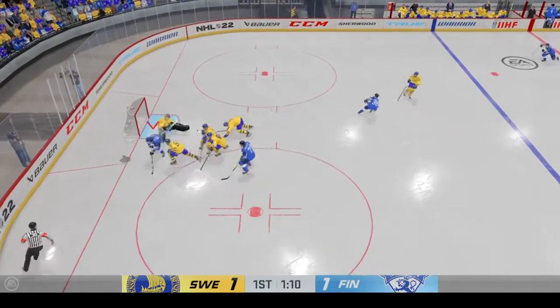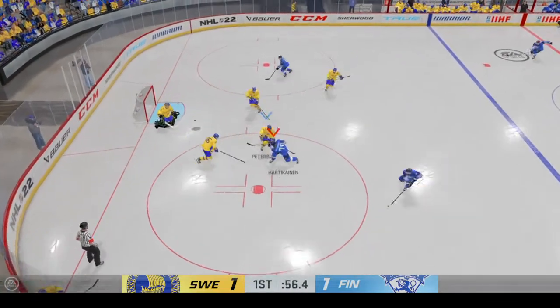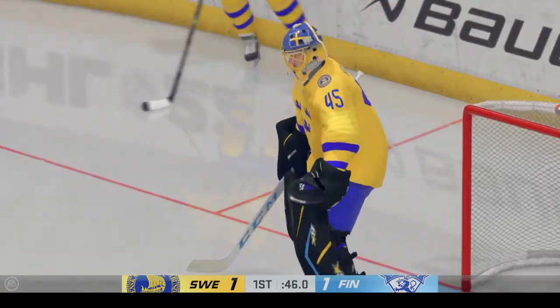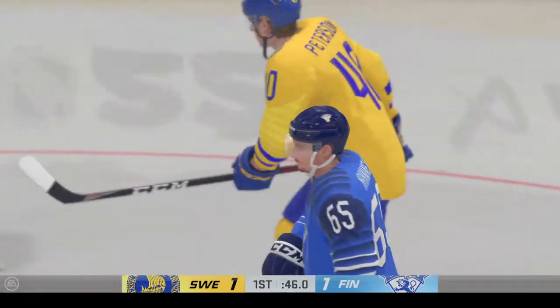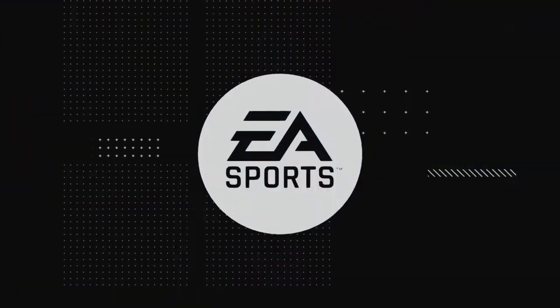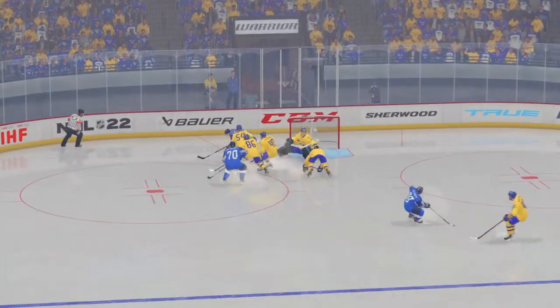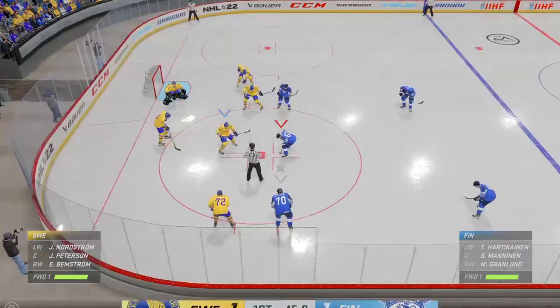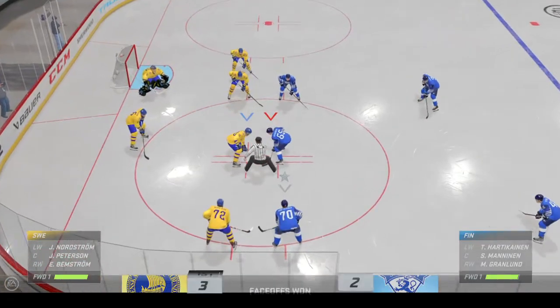All alone! Oh, what a stop on the one-on-one! What a great play to get in on the goaltender all by himself, but turned away with an excellent save. As we get another look at this stop, really good technique on the blocker getting that puck away from the net.